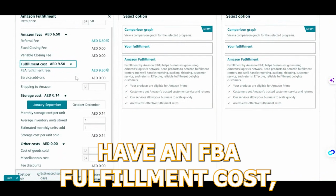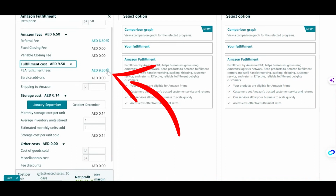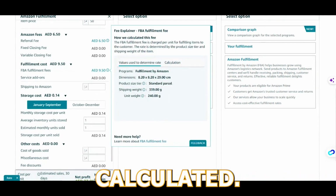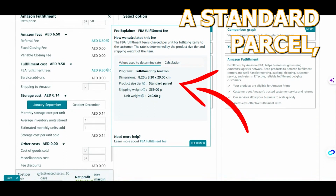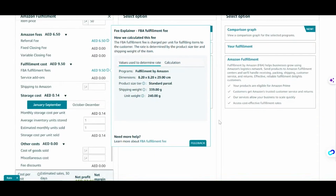Now, additionally, if you are fulfilling your products with Amazon, meaning you're using the FBA selling model, then you also have an FBA fulfillment cost, which in this case is 9.50. Again, click on the I and you'll understand how this has been calculated. As you can see here, they're giving me the dimensions of the bottle that we just saw together, telling me that the product size tier of the product is standard parcel, the shipping weight, and all of that. This is how Amazon deems and calculates what the FBA fee is going to be. And in this case, it's 9 dirhams and 50 fils.